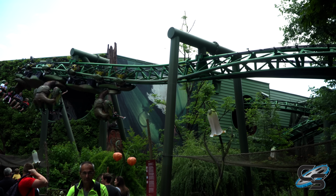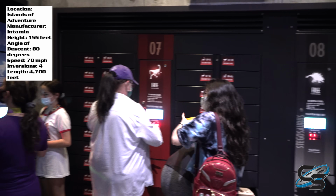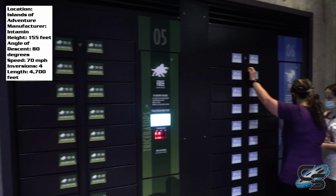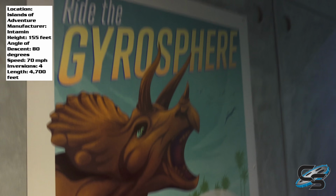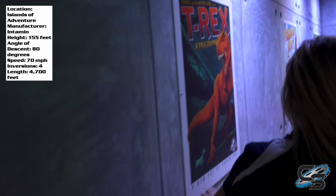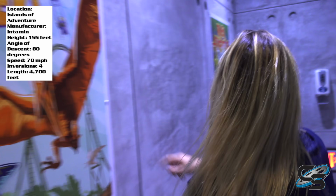I first saw it at Arthur at Europa Park, and I'm glad that it's made its way over to America, and I hope other parks install something like this soon. Once your items are in the locker, you'll wait in a small area where you can see some really cool posters advertising some of the different things within Jurassic World, and then you actually go through your metal detectors.